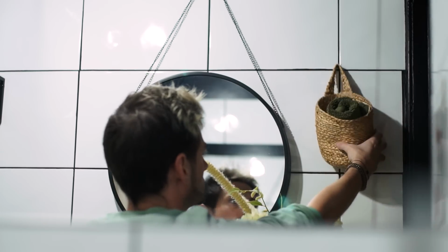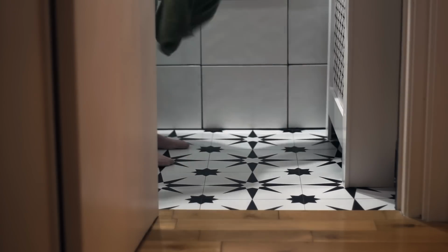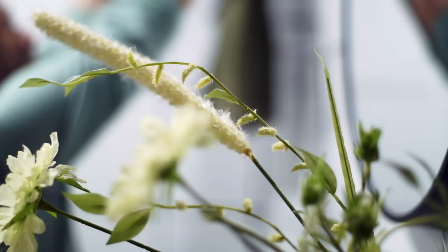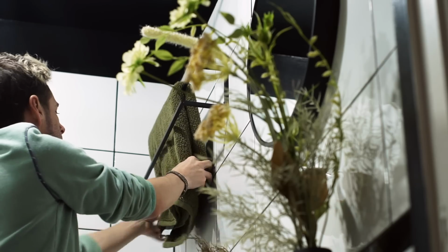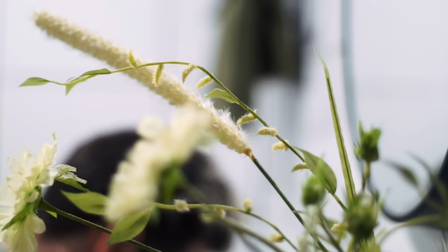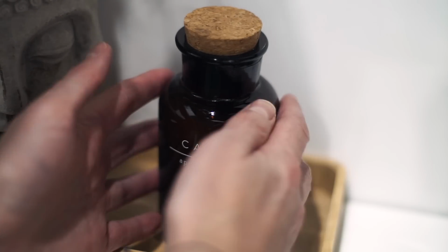It is a small room, so I have 2 mirrors on opposite walls to give the illusion of more space. Bathrooms can often feel quite cold and sterile with all the hard surfaces, so I've put together a large display of artificial flowers and some dried grasses arranged in a textural vase to make it feel a little cozier in here and not just a functional room.